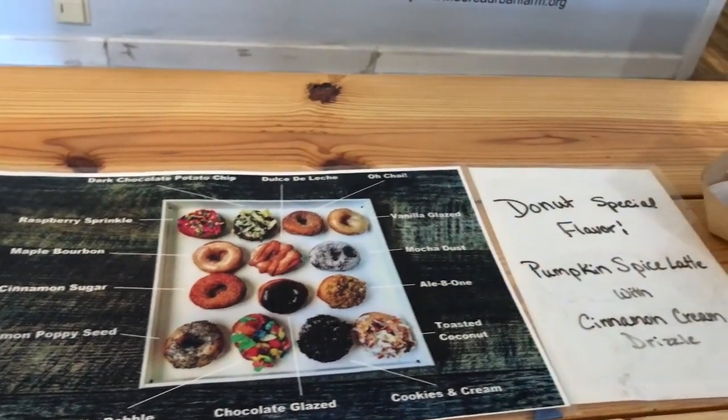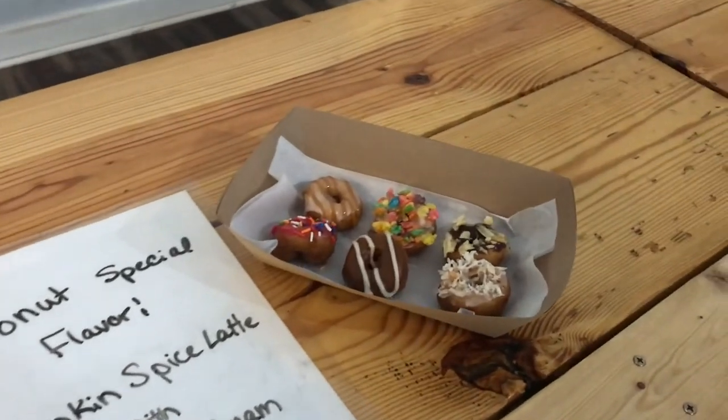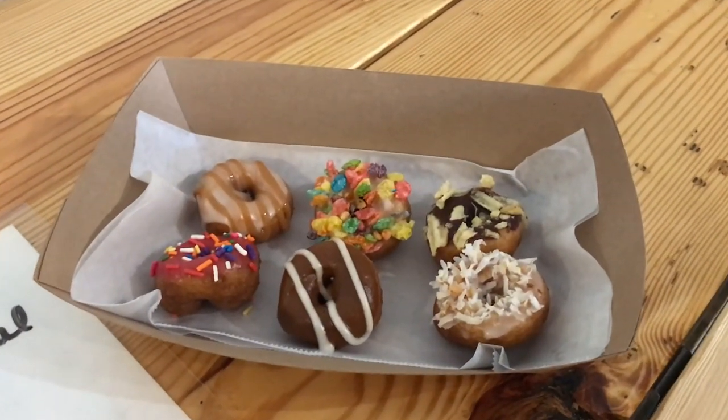So what would you do for a delicious mini donut? I mean, look at them. They're so tiny and tasty. Just want to eat them up.